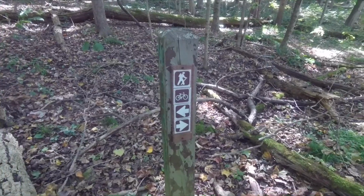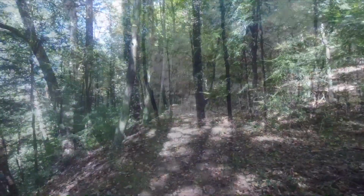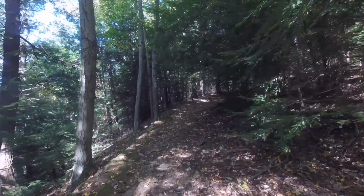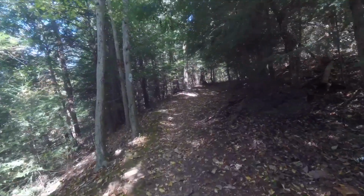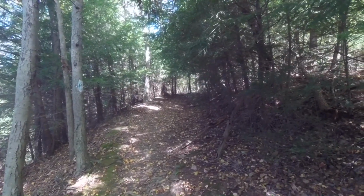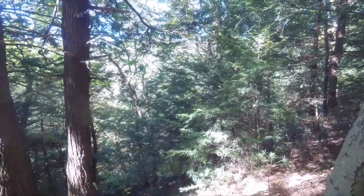Hiking and biking. A great section of the trail.